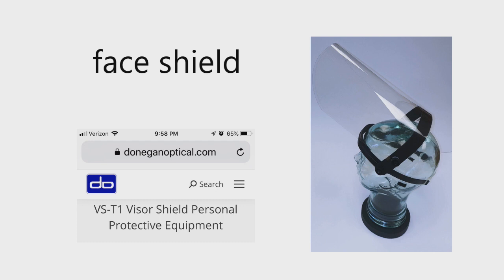I recently found this face shield. Reusable, clear, big covering area, plenty of room for loop and air to breathe, can be flipped up. My goggle does not get fogging anymore.